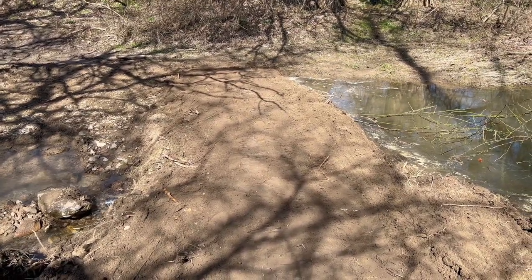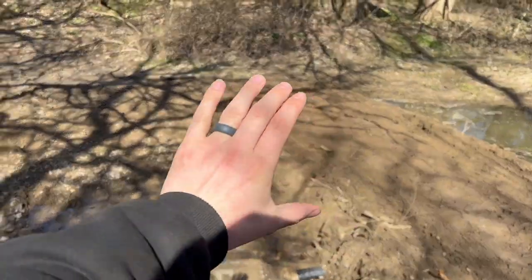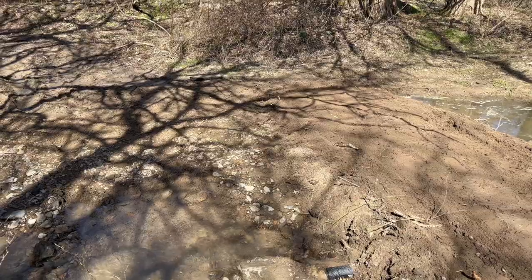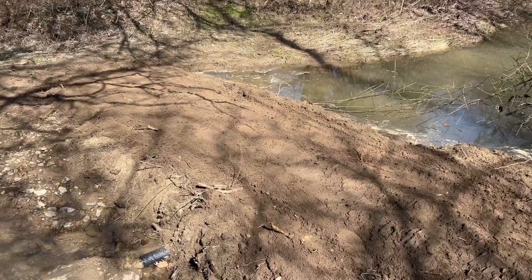And I mean, so far, so good. Now I just gotta fill in more dirt and rock up through here to make it all level. That way it doesn't become such a mess. But other than that, we should be in pretty good shape here soon.